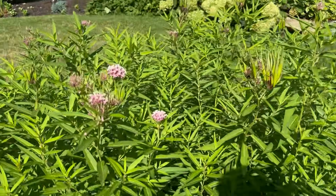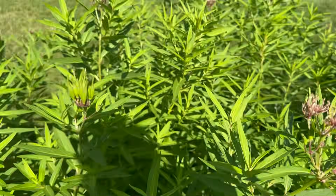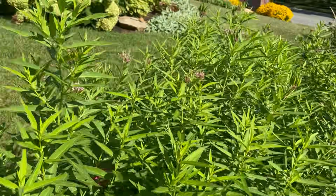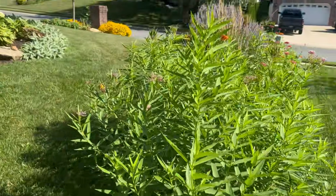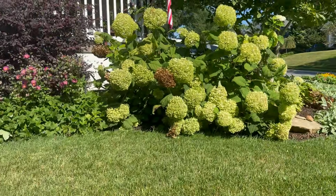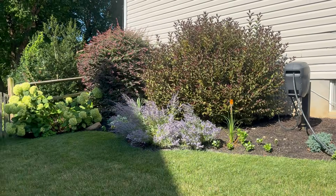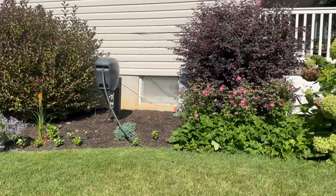Oh, my milkweed is just about out of bloom. The seed heads are forming, but holy cow, this milkweed just exploded. I just grew that from seed this year. And I don't think I'm gonna touch this side yard. I don't really have too much to do in it. This is definitely a work in progress area.